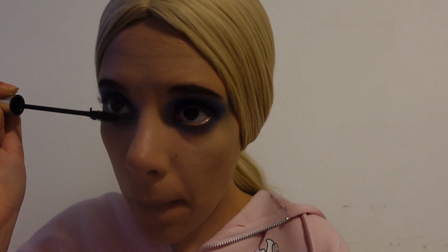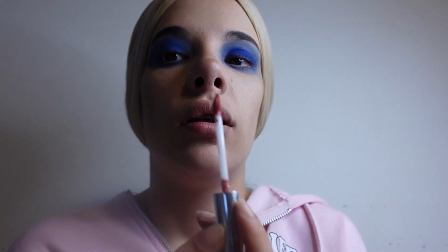Right now I'm taking this. I'm going to turn on the light because I can't really see anything. I'm going to do my lashes. I'm going to paint them a little bit like that. Okay. Then I'm going to use, I can't see nothing. There, so I'm going to use this lipstick like this.